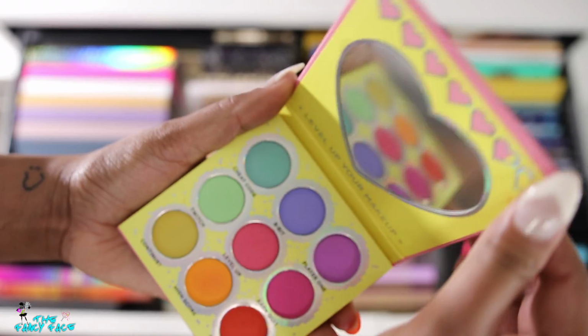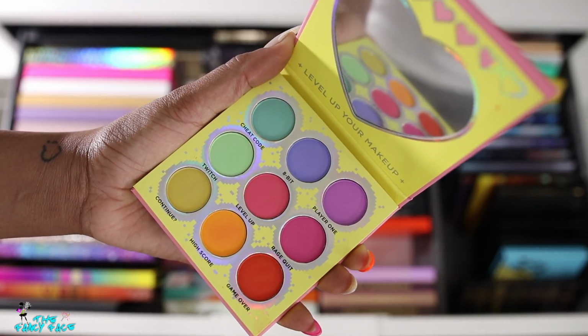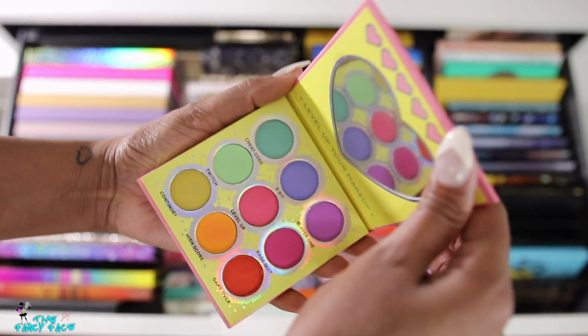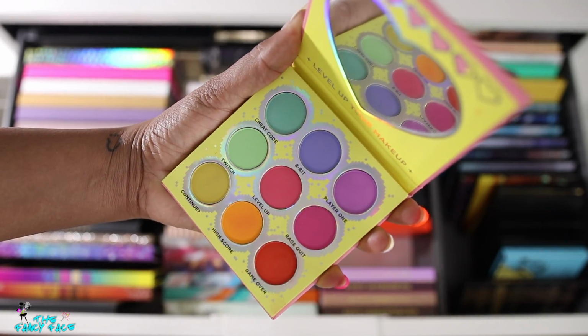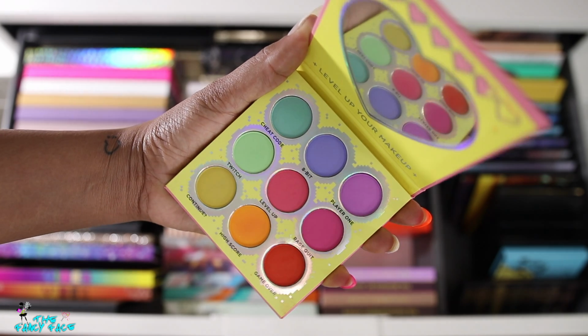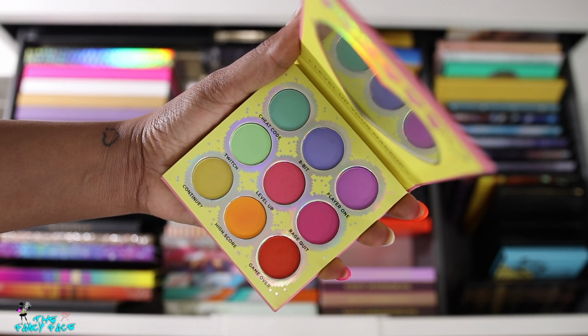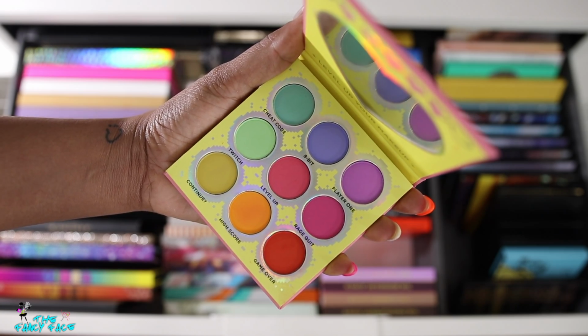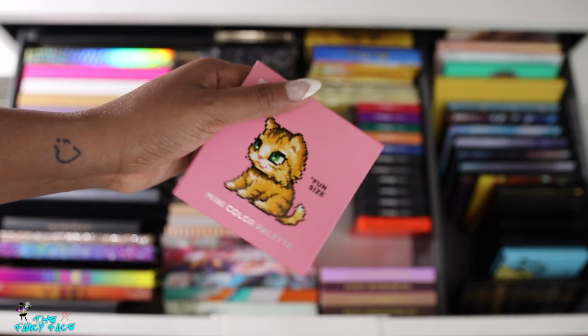Here is my Sugar Pill Fun Size palette. What was this palette called? Mini Color Palette, Fun Size. It has a little cat on it, and it has, what were these, like neon pastels? This formulation wasn't as exciting to me as their regular eyeshadows, and I fell in love with the Violet Voss one, so this one was a letdown for me.